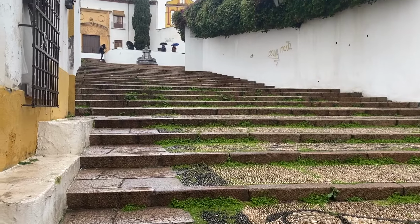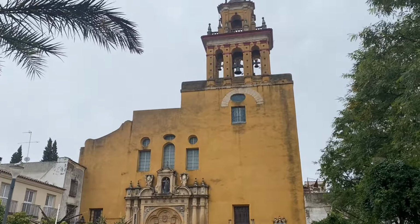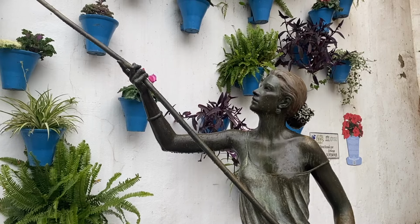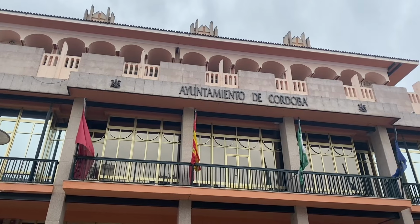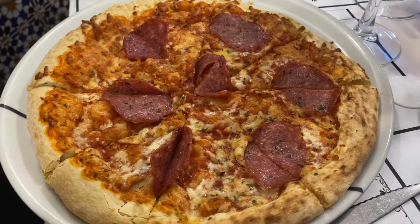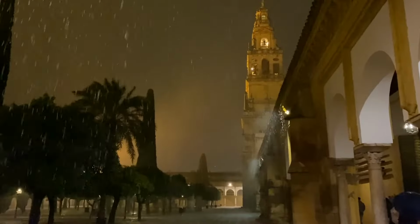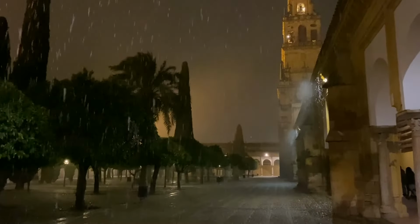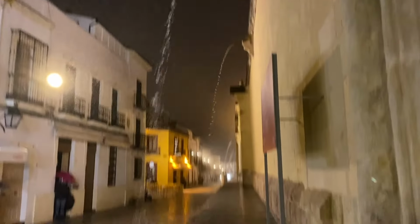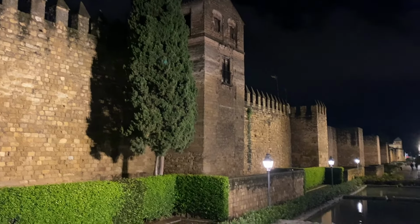On our way back to the hotel, we walked past a few more points of interest, including the San Agustin Church and the Town Hall. After a couple of hours rest in the hotel, we were ready for a night of exploring, but once again the rain had other plans. But we were determined to explore Cordoba at night, so we put on our ponchos and set off for the Puerta de Almodóvar.